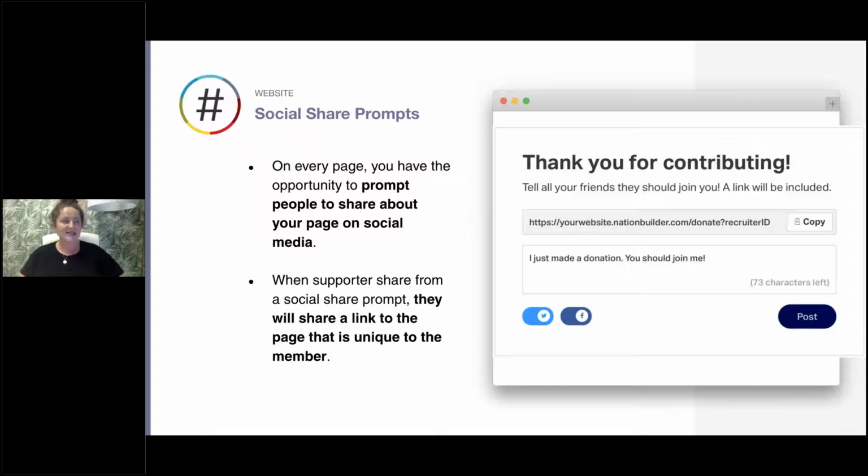So up next is this idea of sharing. What you're seeing here is what we call a social share prompt. On every page, you have the opportunity to prompt people to share about what they just did, what action they just took on your website, with their social media account. What you're seeing on the right-hand side is the image of what that looks like. And the real power here is that when someone shares this to their social media accounts, it automatically will give them credit for having recruited anyone to your nation. When I go through the demo in a couple of minutes, you'll see exactly what that looks like.